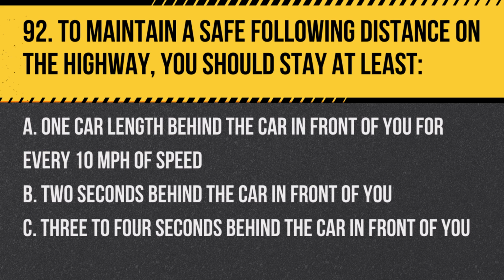Question 92. To maintain a safe following distance on the highway, you should stay at least: A. 1 car length behind the car in front of you for every 10 miles per hour of speed. B. 2 seconds behind the car in front of you. C. 3 to 4 seconds behind the car in front of you. Answer: C. 3 to 4 seconds behind the car in front of you. This allows adequate time to react and stop if necessary.